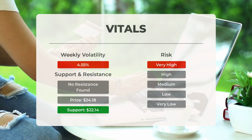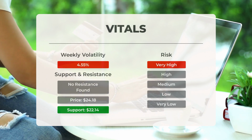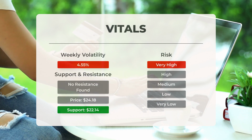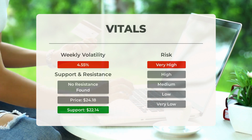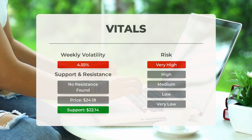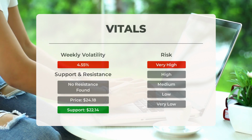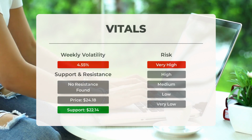It's important to note that SOXL is considered very high risk due to its high volatility. The ETF can experience significant price movements throughout the day. The Bollinger Band indicates a wide prediction interval for this ETF. In the past day, SOXL had a price range of $1.37, which is equivalent to a 5.94% difference between its high and low points. Over the last week, the average daily volatility for this ETF has been 4.55%.